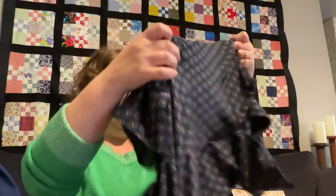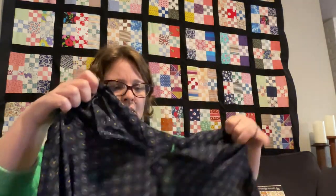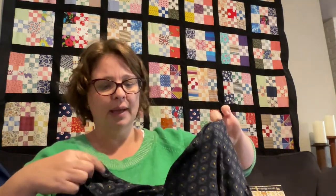I got a really pretty blouse. Most of my clothes in my wardrobe have been thrifted because I'm a school teacher and I don't want to worry about spending $50, $60 on a blouse and then spilling paint on it or something. So this is an Ann Taylor blouse. It's got a cute little tie at the top of it. I really like that. I think I paid a couple of bucks for that as well.